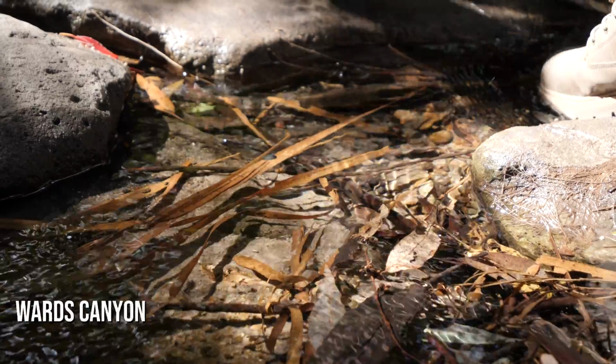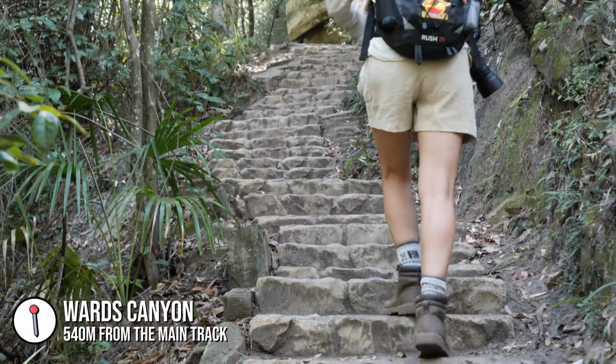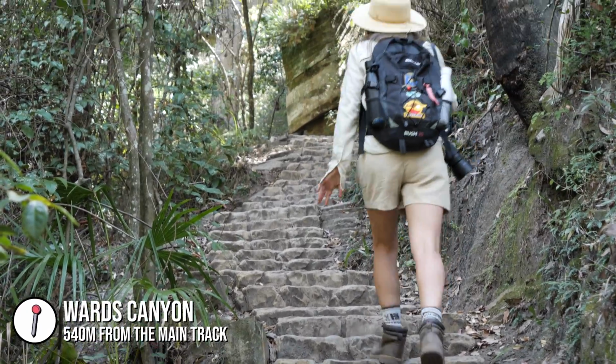We're heading back now from the art gallery. On the trail there's actually lots of little side trails you can do, and this one's called Ward's Canyon. It said it's a short, steep walk to a little waterfall, and some people just said it's really nice, so we're gonna go check it out.